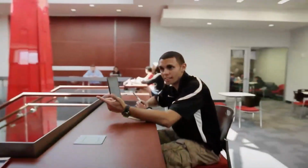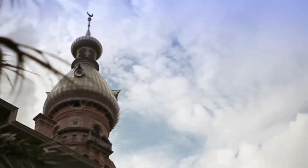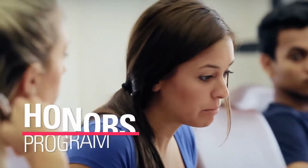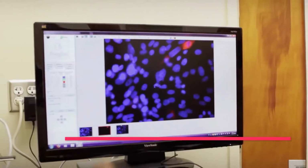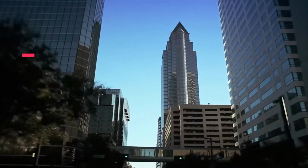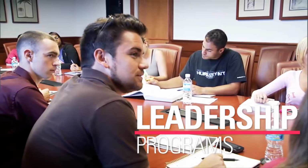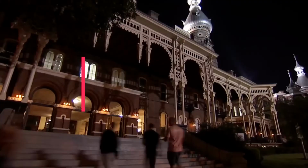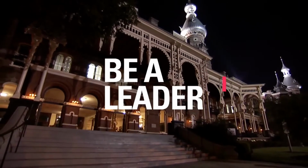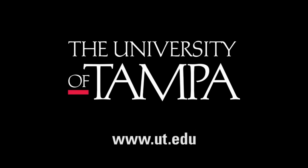The UT experience begins with an innovative first-year program and continues with opportunities to challenge yourself in the honors program, to study abroad, to conduct research with faculty, to do an internship, to volunteer in the community, or to participate in multiple leadership programs. Explore your dreams, discover your talents, get ready to invent, innovate, and be a leader. This is the University of Tampa.